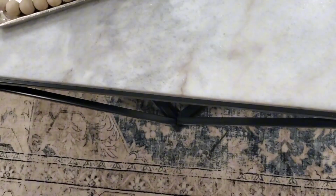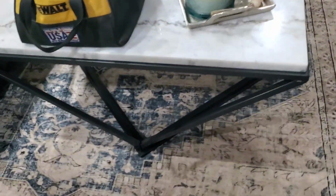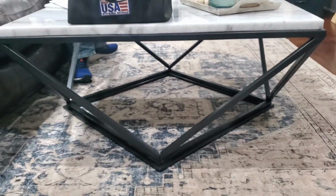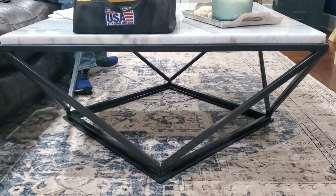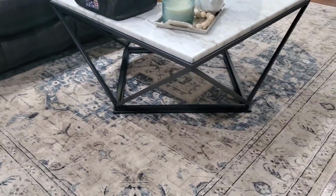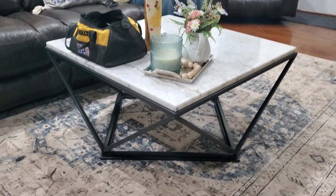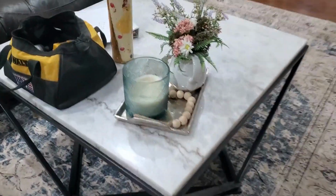This coffee table stands at a height of 18 inches, and then it's 36 inches wide by 36 inches deep. It has metal legs, and when I step away, you can see that everything looks like it is in some sort of geometrical shape and that the legs are actually sticking out and away from the table. However, when I get very close to the table and I look at it from the very top looking down, these legs are not sticking out.